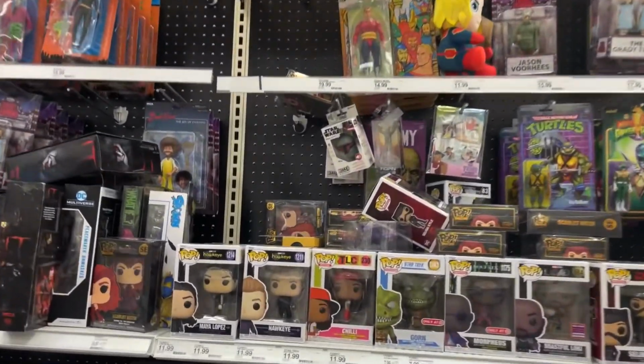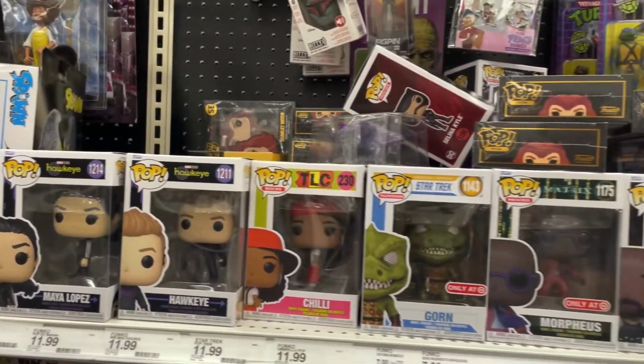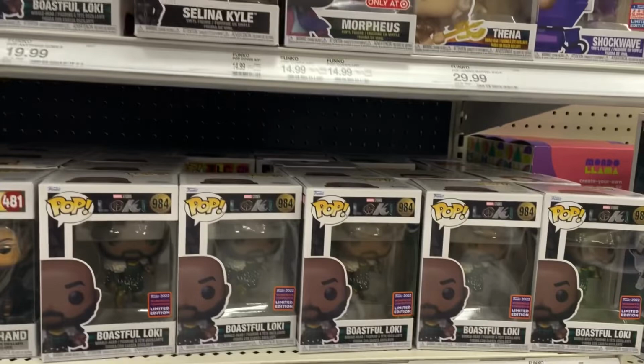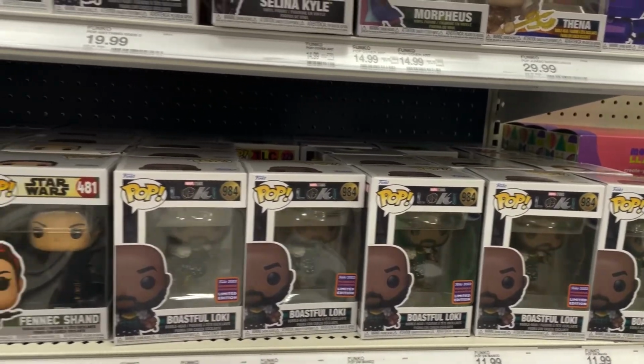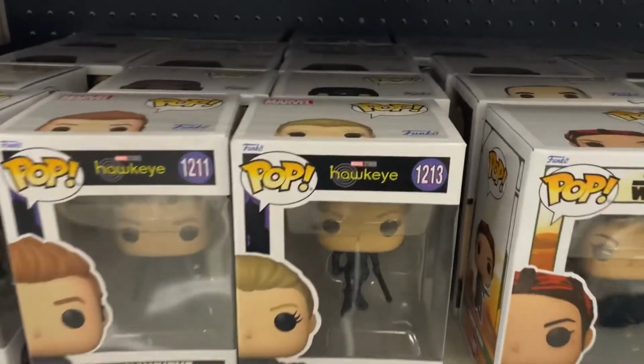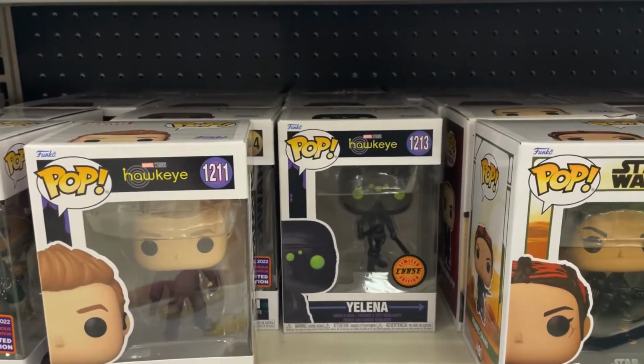So it looks like they do have some of the Hawkeye pops, like Hawkeye and Maya Lopez. Got TLC, Star Trek, Matrix, new Bows for Loki's pretty cool. Got a lot of them down here on the second shelf. Fennec Shand, Elena, and oh, I see something behind her. And look at that. The Chase just sitting here on the shelf at Target.